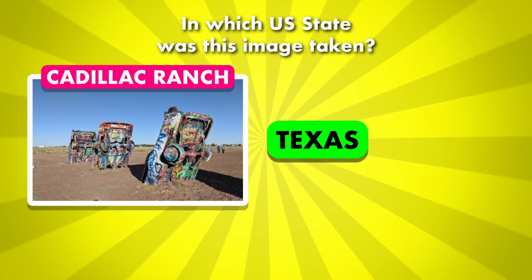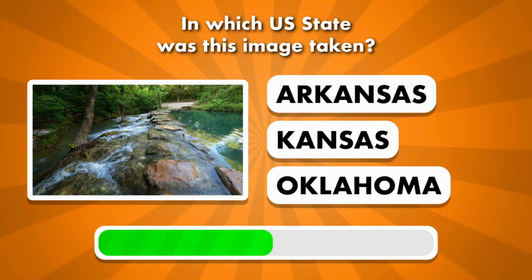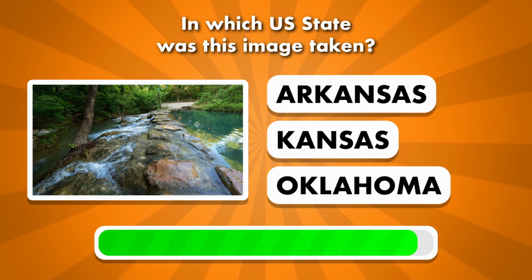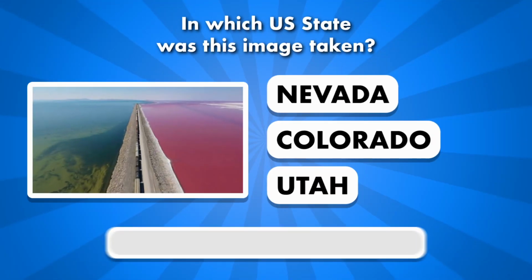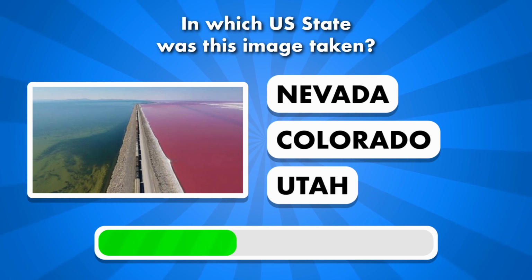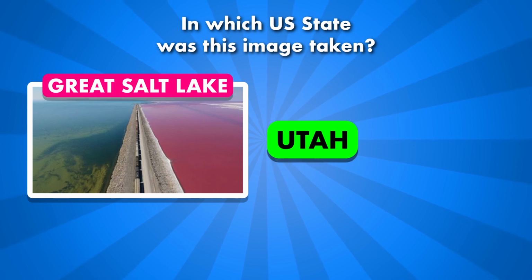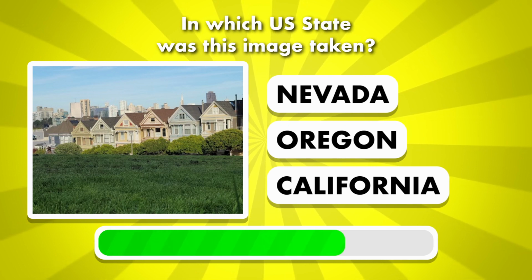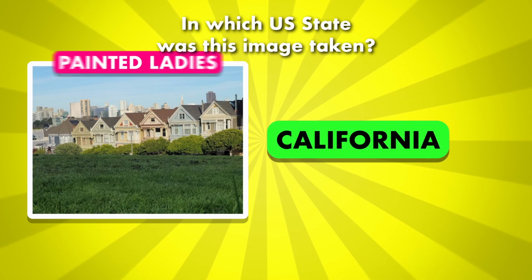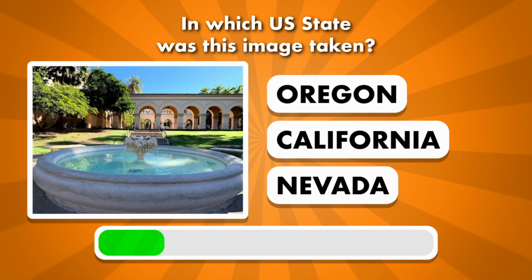It was Texas. The solution is Oklahoma. It was Utah. What could it be? It was California. Can you identify the state?